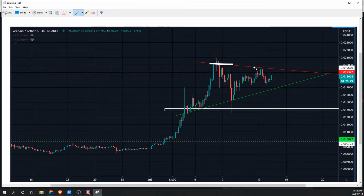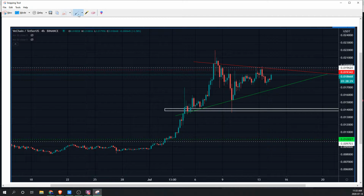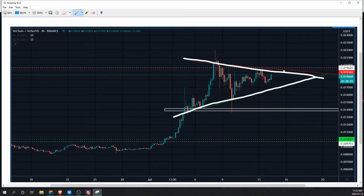So we see the anchor point, then the first touch. I'd like to see it maybe come up and then come down. So we have 2 touches right here, and then we have our 1 support, type B candle closure, which is our second support, and I'd like to see one more support hold right here. That would create, in my opinion, a very well-structured symmetrical triangle continuation pattern, and a really good opportunity to look for opportunities to the long side. So that's my analysis on VET.